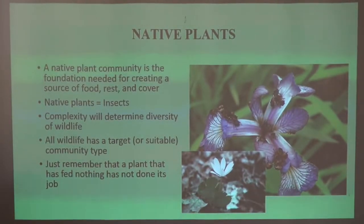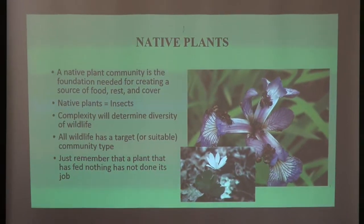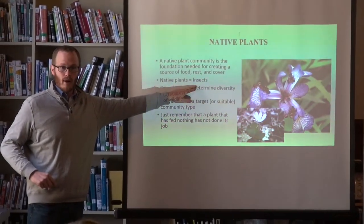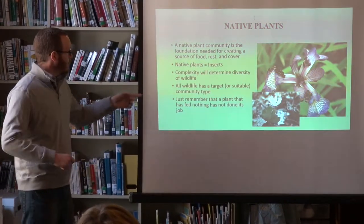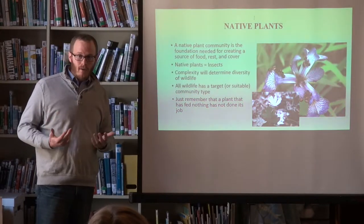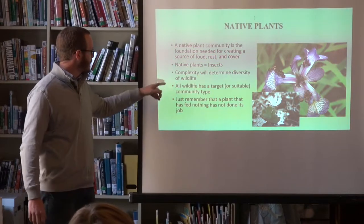So the native plant community is the foundation for all of your success. From here on out, consider that the foundation. If you do not have it, you will not succeed. You won't forget it, right? Because without that, you're not drawing in the insects that are required to feed those lovely birds that you want to see every morning. You're not going to have the butterflies coming in. You're not going to have different wildlife, different snakes, and all types of fun stuff to experience.